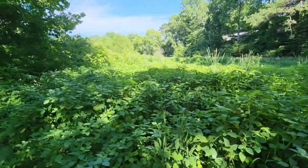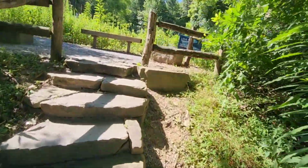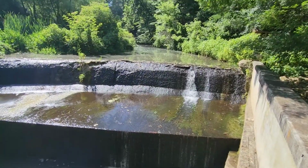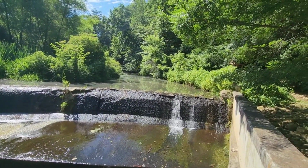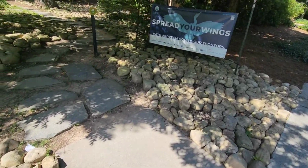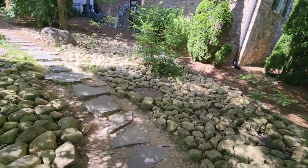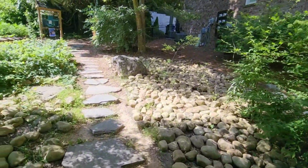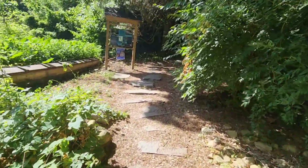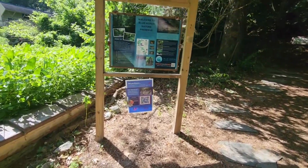I'll see if I can show you, if the traffic can allow me to do that. There it is. So there's water flowing in from somewhere else. It's not stagnant. It's feeding for someone else. So this is a meal trail. Yeah, we're part of the trail here.